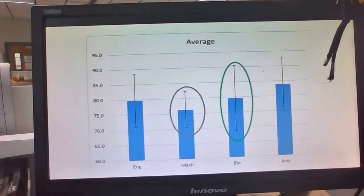All right, so just another example that I kind of threw up there. This doesn't apply to us as much, because we're usually comparing lab results. But let's say we run an experiment and we want to decide which subject students do the best in, are the most successful in. And so these are all test scores. If I just compare math and biology, students average less in math than their test grade in biology.